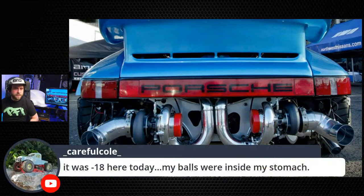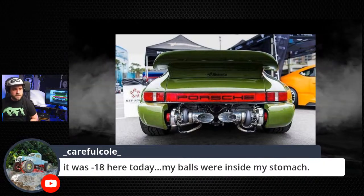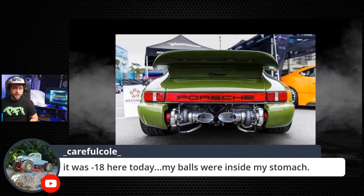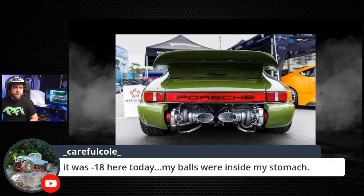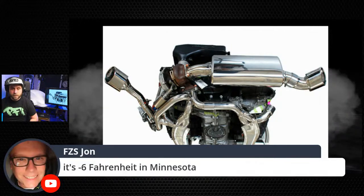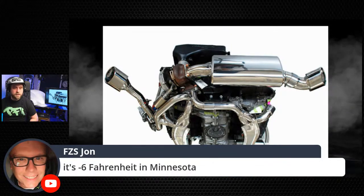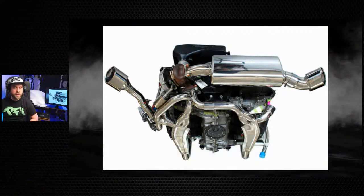Minus 18. Dude, that's like a whole other cold, man. I mean, it does get like that here, but it's not like Montreal or Sudbury or Sault Ste. Marie or Edmonton or Winnipeg. You know what I mean? That's where it gets cold. Minus 6 in Minnesota. Yeah. Not. I mean, the balls are scrunched up.